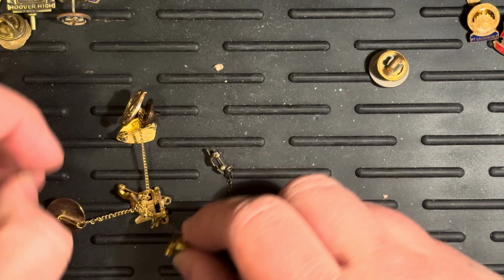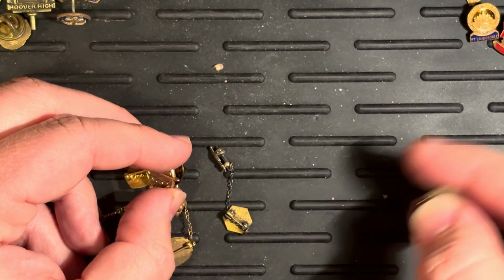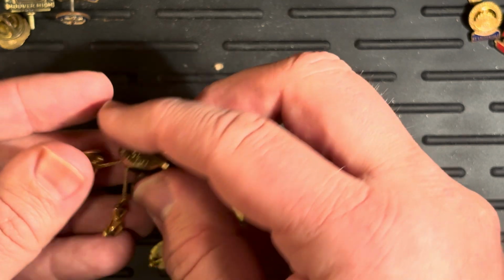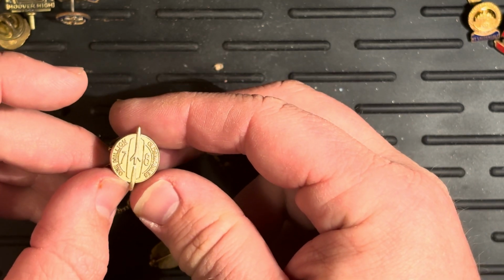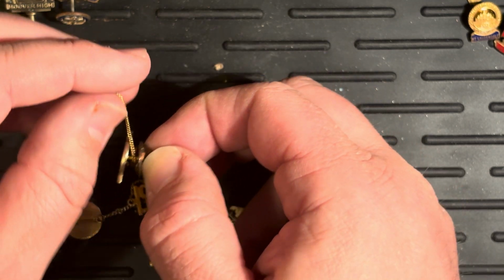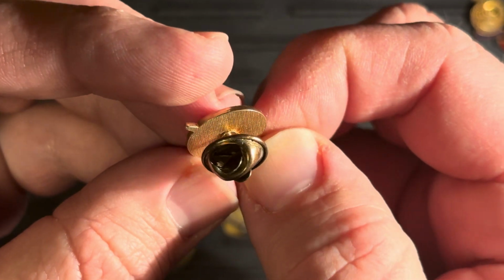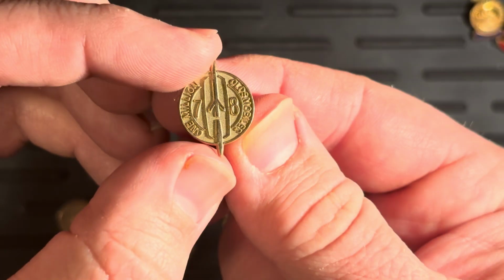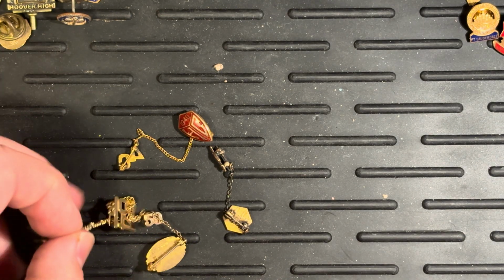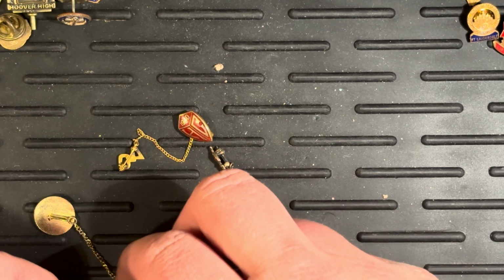All right, let me see if I can unwind some of this stuff. Let's see. Oh, that's gold fill. All right, let's just go ahead and unwind manually if we can. 1 million Oldsmobiles, 78. All right, there we go. That's unwound. I don't think that's going to be anything. I don't see anything other than some salesman got that for selling 1 million Oldsmobiles. It's kind of a lot of cars for one salesman. I'm guessing maybe it was a dealership or something that had been there quite a while.